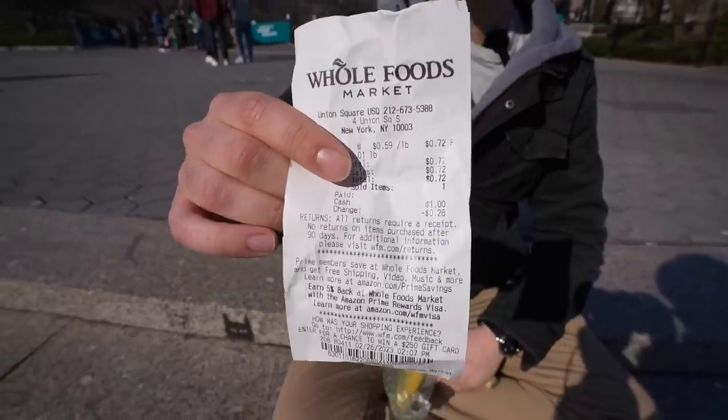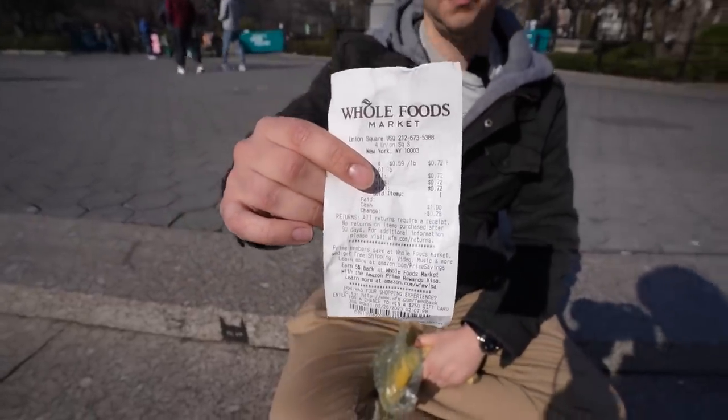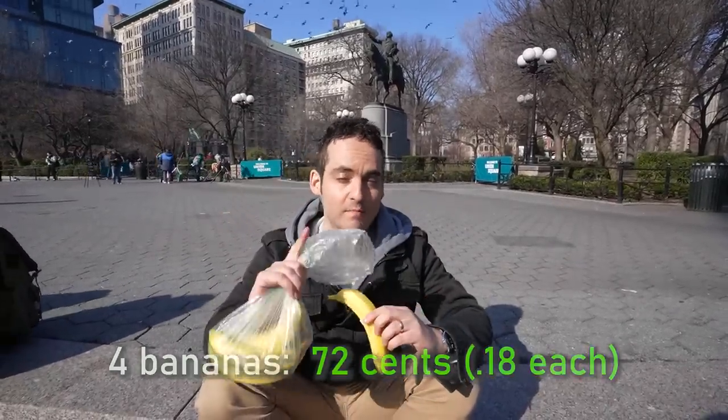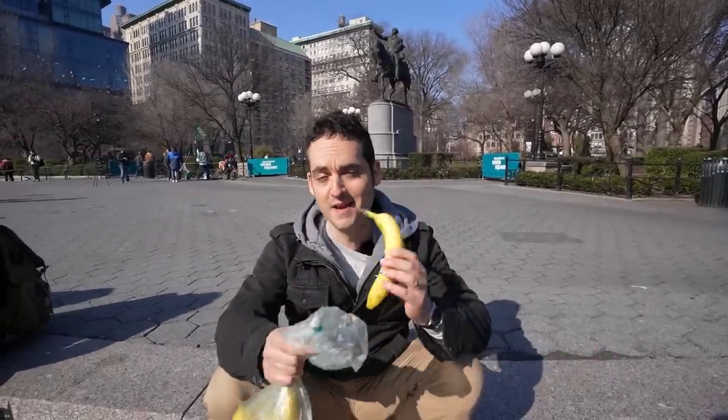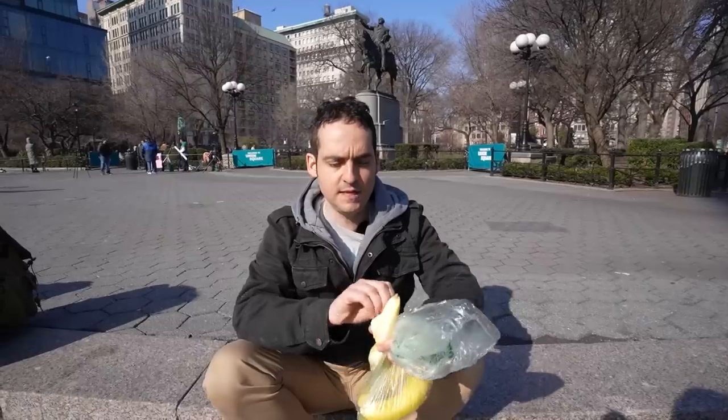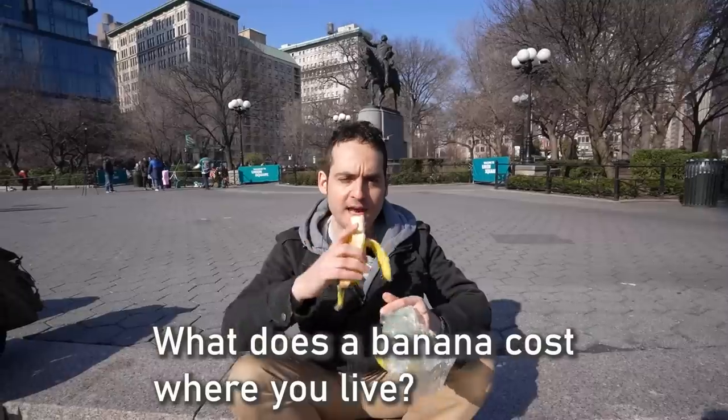Yeah, I'm impressed because you think $1 and you think you're not gonna have anything healthy. We got four bananas for 72 cents. We might have even been able to get a fifth banana at this price. This is one of the best healthy deals in New York City. What does a banana cost where you live?